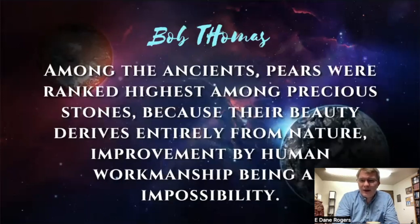And Bob Thomas writes about his thoughts on why pearls, because we've got all these other magnificent gems and jewels, things that we think are really fantastic. And then we've got pearls, which are great, but I don't think we value them as much as they were valued in the ancient days. In fact, in the first century, and especially around the Mediterranean, pearls were valued more than many of these gemstones. Bob writes, "Among the ancients, pearls were ranked highest among precious stones because their beauty derives entirely from nature, and improvement by human workmanship would be an impossibility."